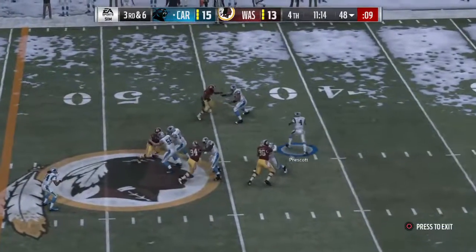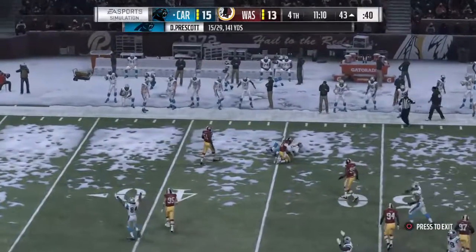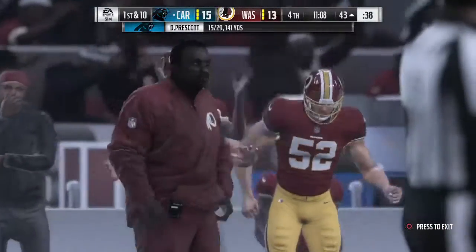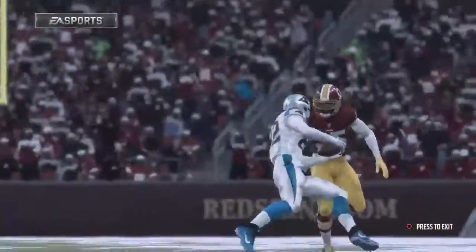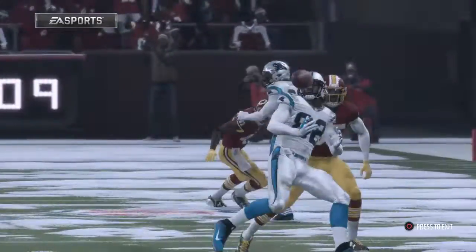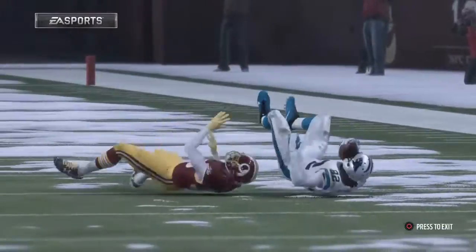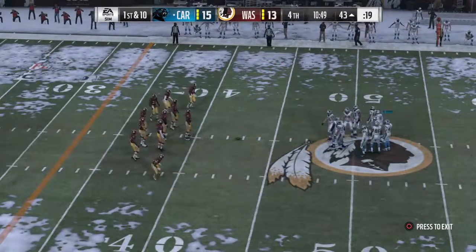Prescott to throw it. He's got a man. It's Williams. And he's taken down at the 43, but not before picking up the first. A nice pick up there, 10 yards, and it'll move the sticks. Fresh set of downs here.